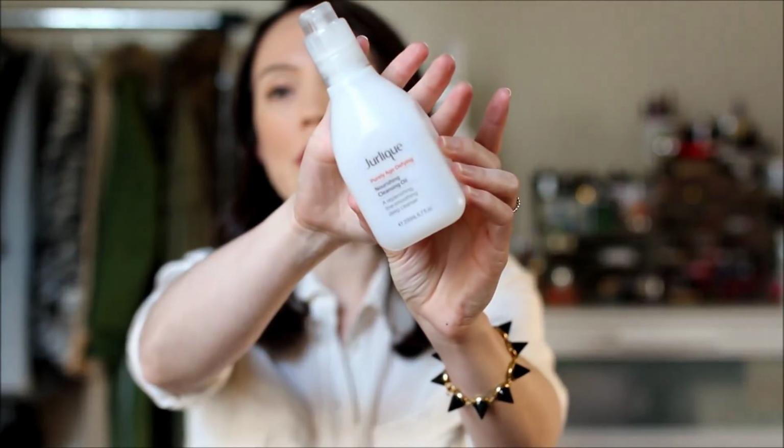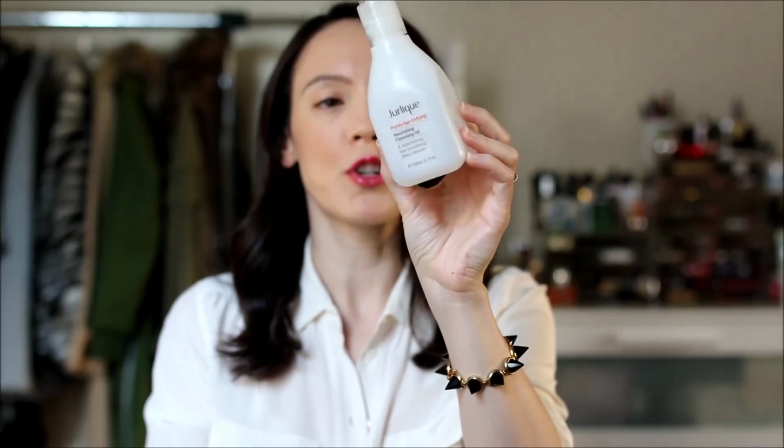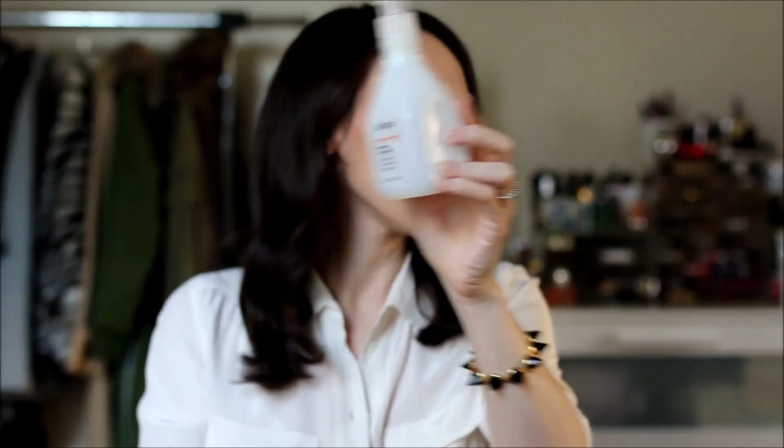All right, so cleanser wise, I finished the Jurlique Nourishing Cleansing Oil. Love this stuff. It is a really lightweight cleansing oil, but can cut through a ton of layers of spackle or makeup. It can take off my eye makeup, foundation, sunscreen, everything. So this will definitely go on my repurchase list. I think it's a really great one.